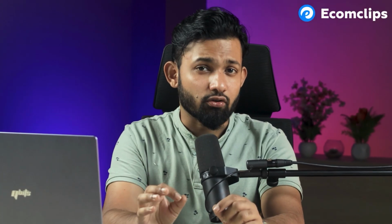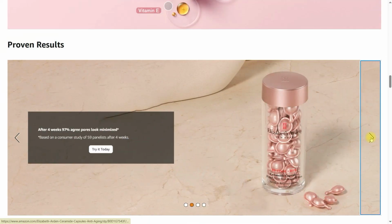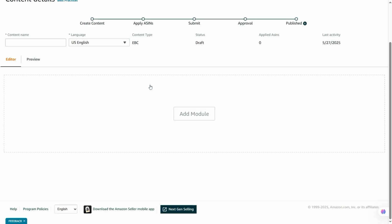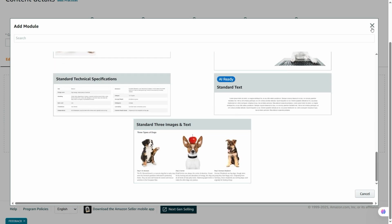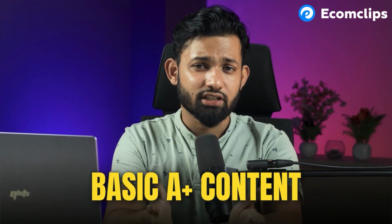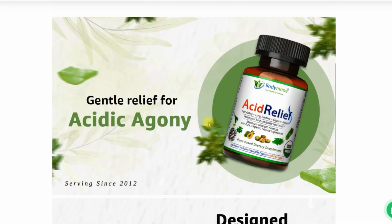But in your Premium A Plus content, you can get extra benefits, like you can add videos, image carousels, and interactive hover hotspots. If I show you the difference in Seller Central, in the basic, you can see only one comparison chart option, and all these are image modules with text. So you can only add images. Your options are limited in basic A plus content. Still, you can be creative and get more conversions. Utilize your A plus content.